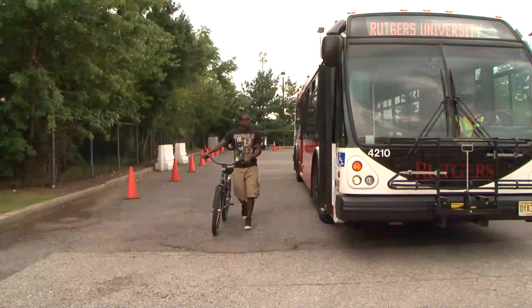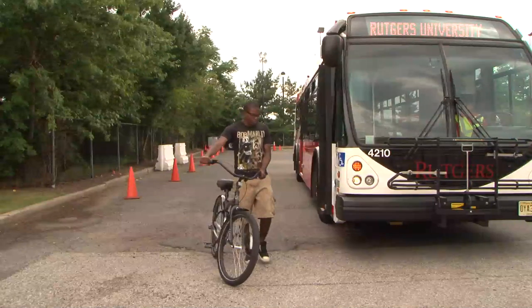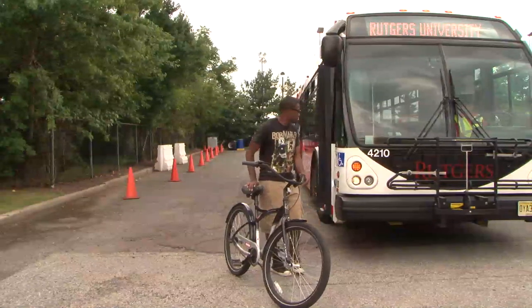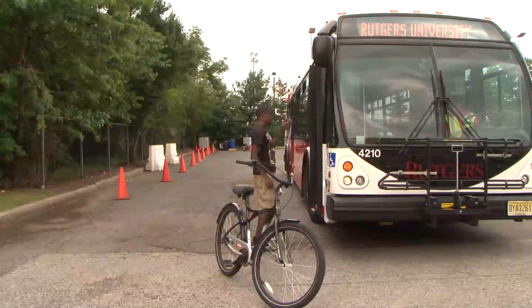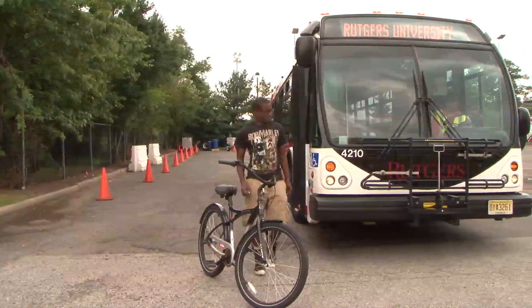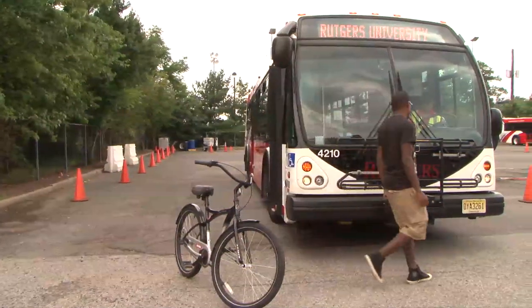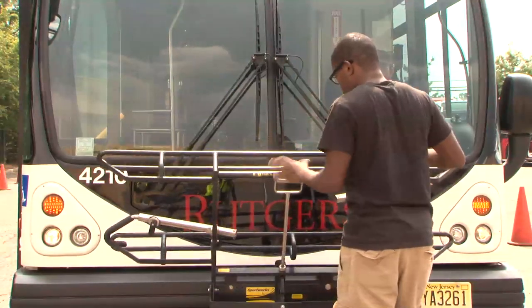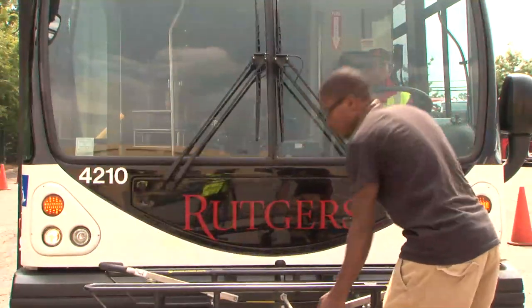Rutgers University Bike Rental System is one of the many unique features here at the university. If you enjoy biking around campus, learning how to load a bike onto a bus may come in handy one day. To load a bike onto a bus rack, squeeze the handle located at the top of the bike rack to lower the bike rack.